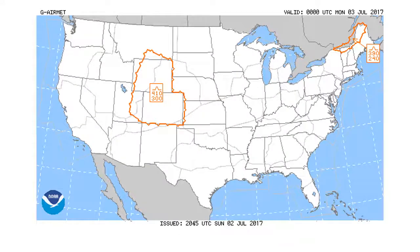Looking at AIRMETs, there's nothing really AIRMET-wise for the United States, just a couple of areas of upper level, high level turbulence. Over Wyoming, Colorado, and Utah, it's going to be moderate or greater turbulence from 41,000 feet down to 30,000 feet. And up here in the northeast, just a little bit of turbulence, 39,000 to 24,000 feet.